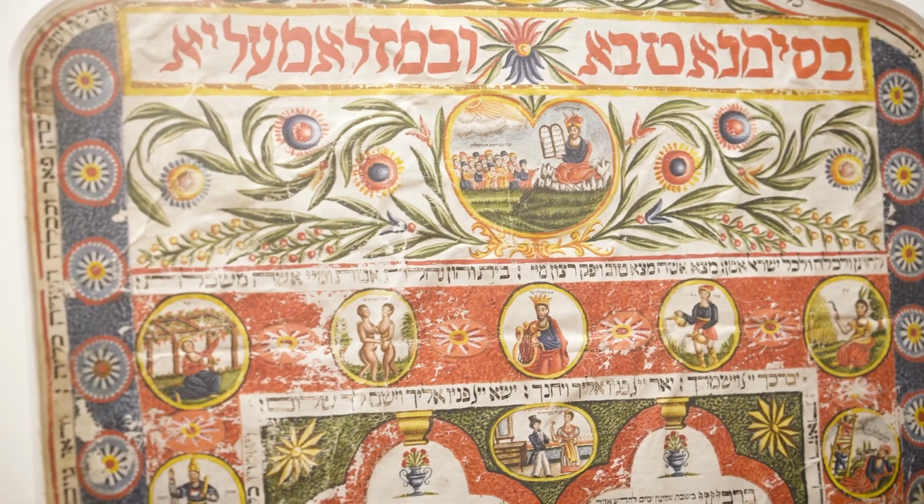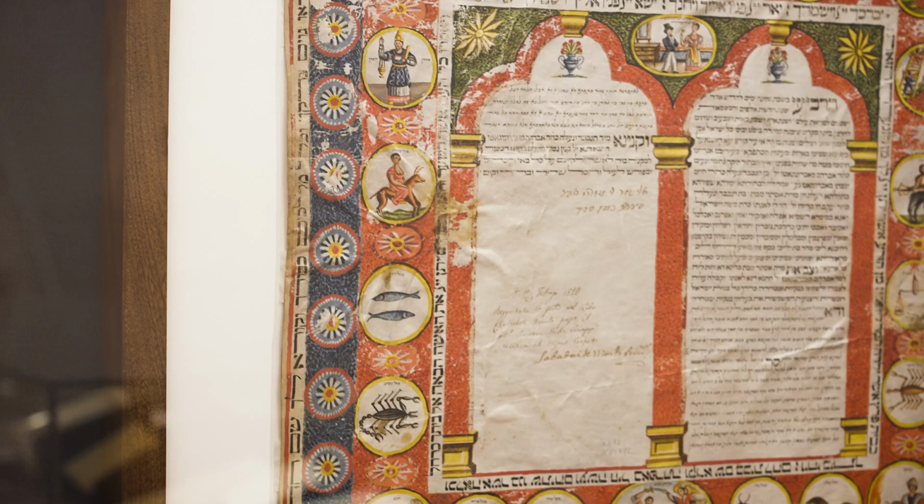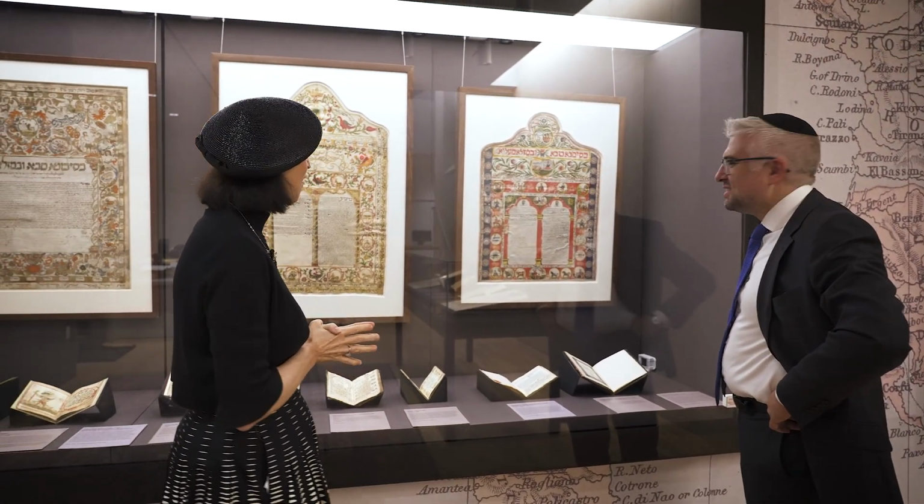Do you know why there are signs of the Zodiac on Ketubot? I have no idea. I wish I had one on mine. I don't look at anything like this. It's a very interesting pattern of decoration.